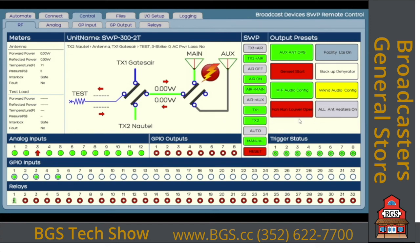That can be programmed into these buttons. I'll briefly show you that in the setup here in just a moment. The second half of the screen is really a cursory view of all the GPIO of the unit and the relay outputs. So we're monitoring up to 12 analog inputs with this unit.